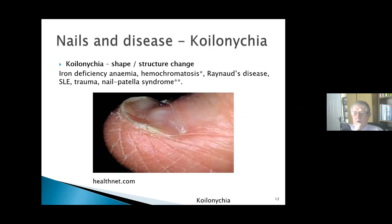Now, coilonychia. Now, once again, this is a shape and a structure change, and it can be caused by iron deficiency anemia. And you will see a thread running through this as well, in the same way that with the clubbing, you had a thread running through it.